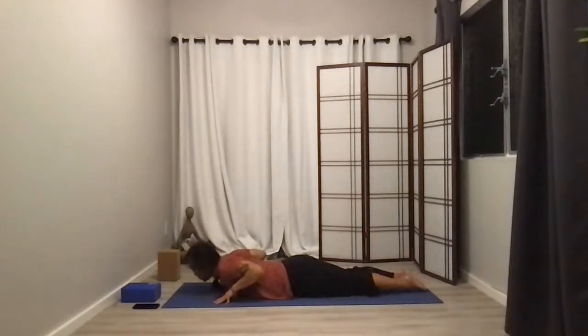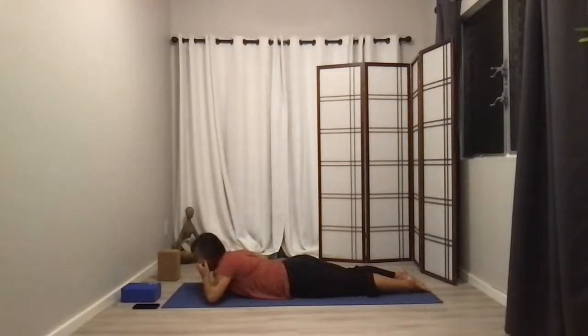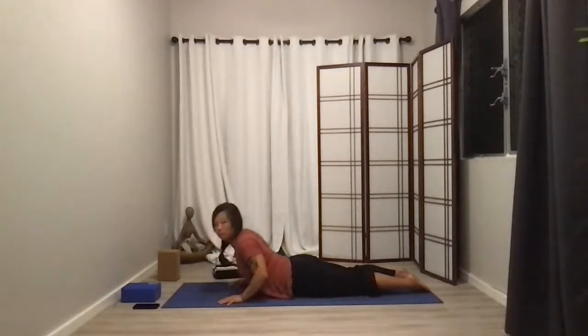Inhale, cobra pose. Exhale to lower. Last time, inhale, cobra pose. Exhale to lower.